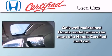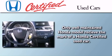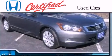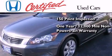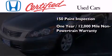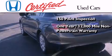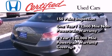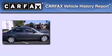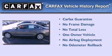In addition to the innovative engineering and quality manufacturing that is part of every Honda, this certified Honda includes an exhaustive 150-point mechanical and appearance inspection, an additional 1 year or 12,000 miles of non-powertrain equipment warranty coverage on top of what's left of the original new car warranty, and 7 years or 100,000 miles of powertrain warranty coverage. This Honda has had only one owner, and it qualifies for the Carfax buyback guarantee.